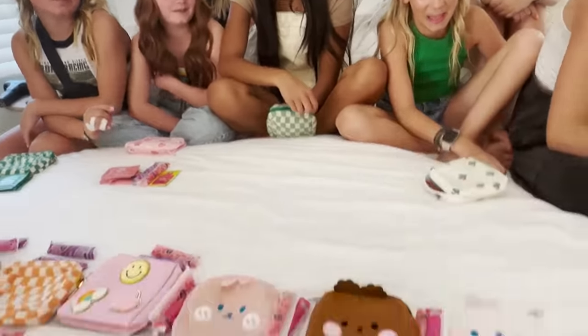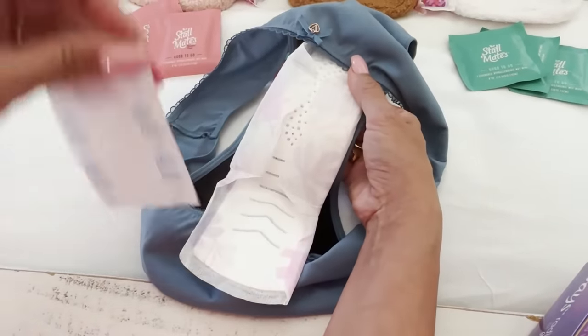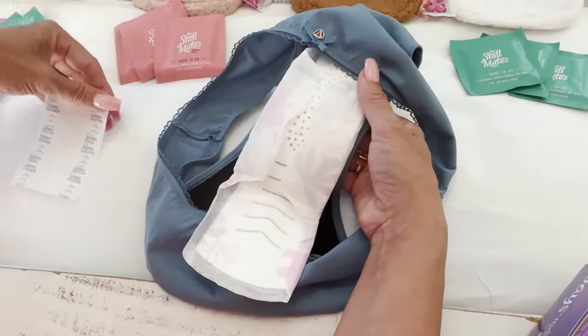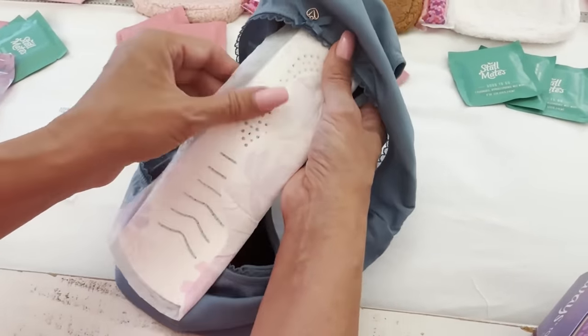All right. I know it's a little awkward to talk about this kind of stuff, but it's okay. And then the next step is you take off this part. Again, this part just goes in the garbage, not in the toilet. And then you take these wings, they're called, and you wrap them around the side edges of your underwear.